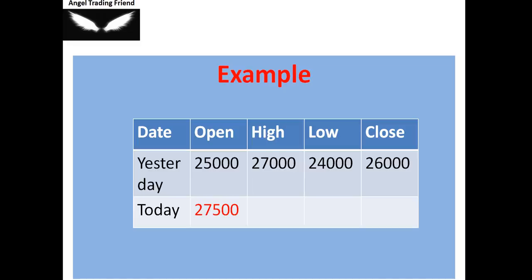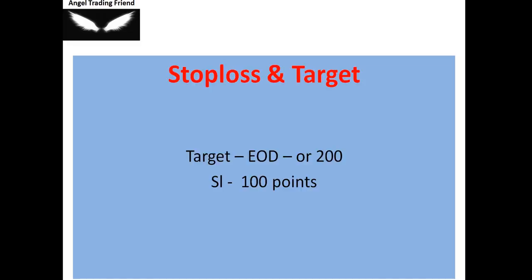So this was the example which I had given, and as I told you, leave the target till end of the day, that is EOD which I mentioned, or otherwise you can keep even a 200 rupees target as well, but I felt there is more profit if you keep it till end of the day. And coming to stop loss, it's very important, keep a 100 points stop loss. Don't just leave it naked. So in case any loss is triggered, we will accept the loss, but most of the time we have to look into the average.